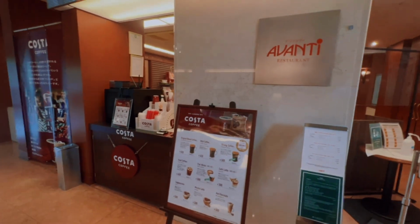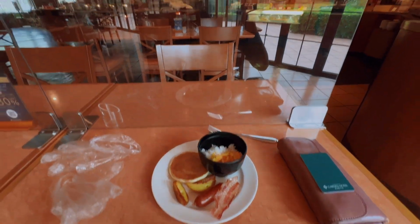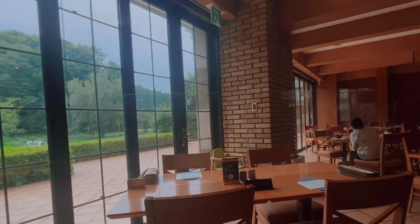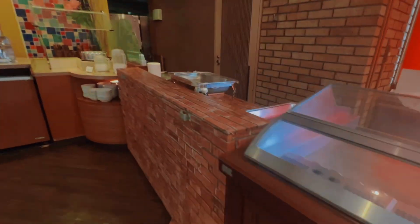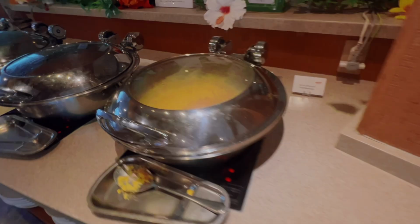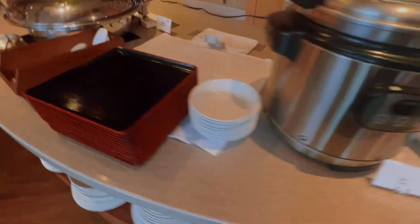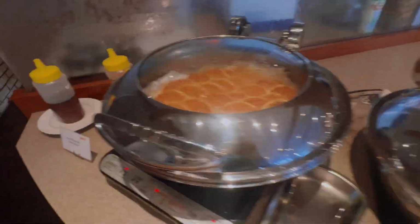AVANTI, the hotel's restaurant, offers breakfast, lunch and dinner in a casual-style dining environment. There's a breakfast buffet offered featuring a selection of both Japanese and Western dishes, and during lunch and dinner there's an Italian menu available.